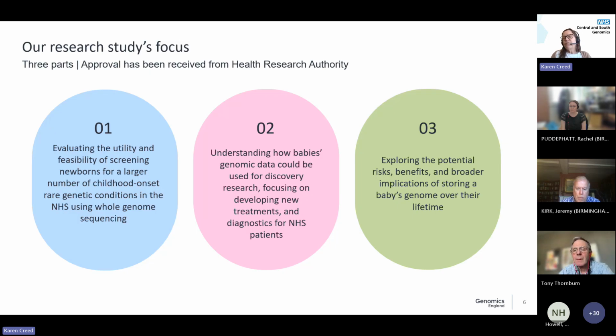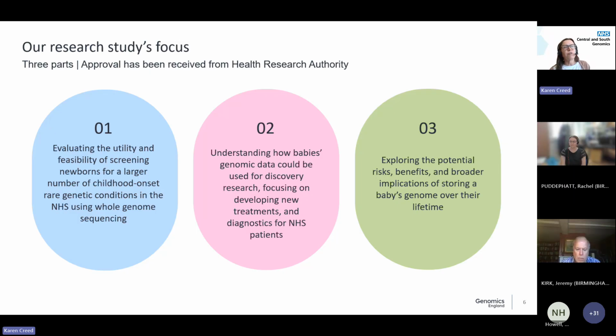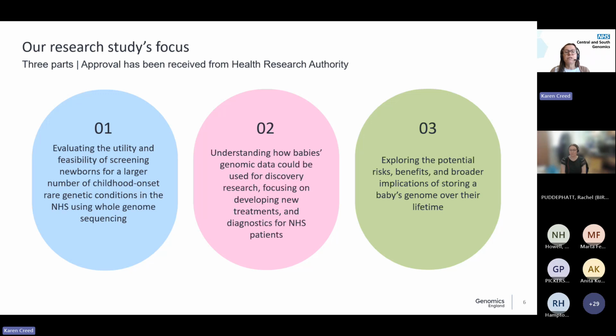So generally speaking, the overall goal of the Generation Study really is to develop evidence for policymakers to decide whether whole genome sequencing should be offered as a screening test to all children at birth on the NHS in the future. And if so, how do we do that? And in order to answer that question, there are three main areas of focus.